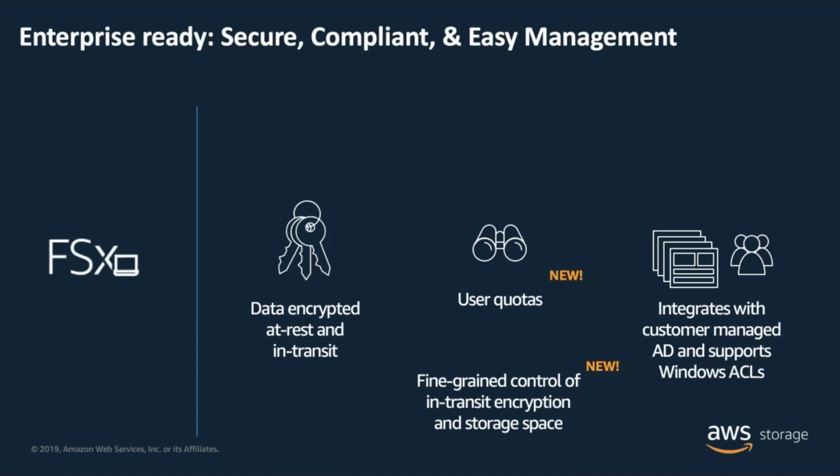But coming back to security, FSx already offers automatic encryption of data in transit and at rest. But now we've added support for fine-grained control of those in-transit encryption settings for your file system. This gives you the ability to set file system level versus shared level encryption, and the option to enforce in-transit encryption to meet your compliance needs.